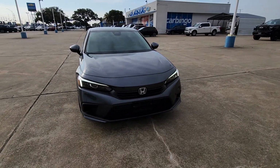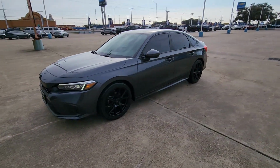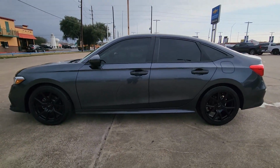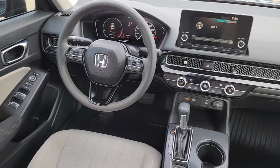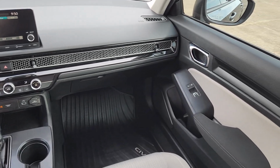These are just some of the great options this vehicle comes with: Apple CarPlay and/or Android Auto, pre-collision system, keyless entry, backup camera, adaptive cruise control, alarm, electronic stability control, steering wheel audio controls, traction control, tire pressure monitoring system.